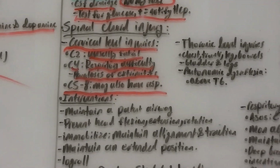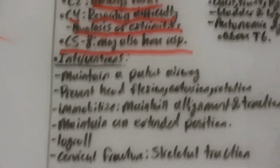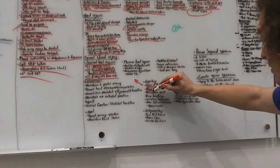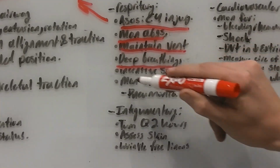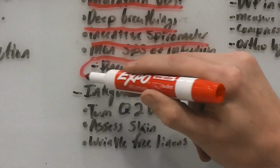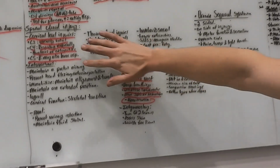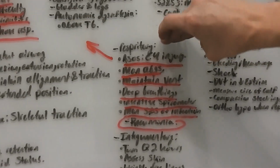So let's look at interventions for all respiratory things related to spinal cord injuries. Now it's associated with C4 injuries, as we said earlier. We need to monitor the ABGs, we need to maintain ventilation, we need to have them doing deep breathing, incentive spirometer, and monitor signs and symptoms of infection like pneumonia. So crackles, fluid in the lungs, stuff like that. But that is for all spinal cord injuries, but cervical level injuries are associated with these respiratory treatments.